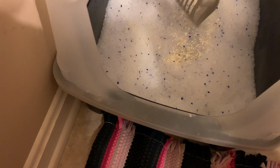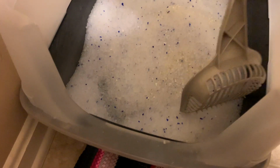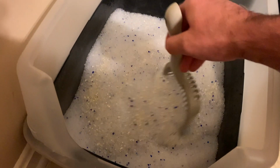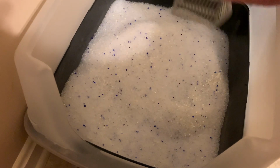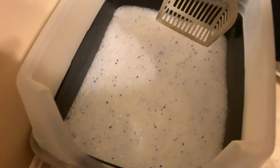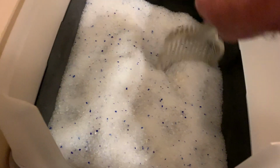These crystals last about 40 days with one cat. If you have multiple cats, it won't last as long. But for the price, you can get this litter for like $11.99, or $11, $12 at Walmart. It's really a pretty good deal in my opinion, because then you just throw it away at the end of a month basically, or 40 days, however long you think you can stretch it. If it's not smelling bad and it's still absorbing, then go as long as you think you can. But I'm thinking at least 40 days because I still have quite a bit of time left, and it's been a month already.